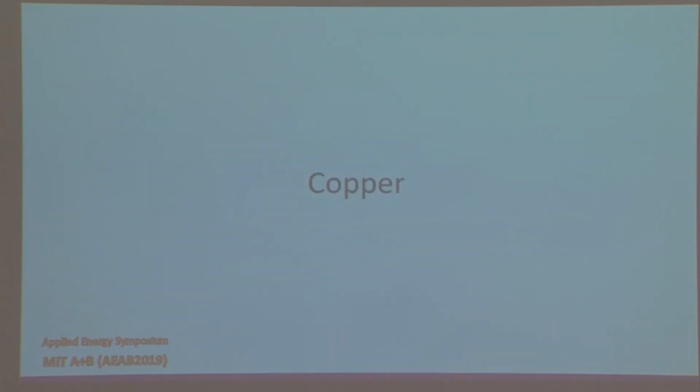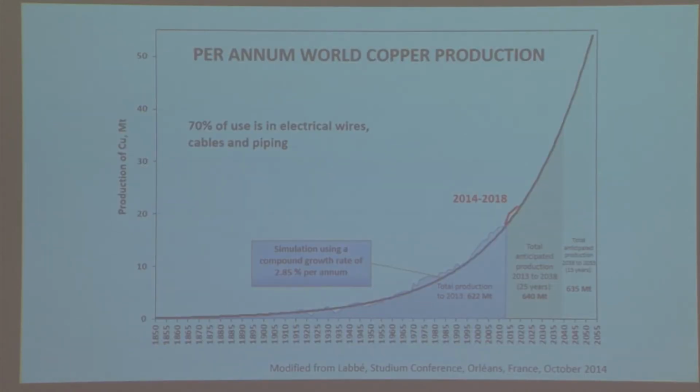So now we'll move into copper, which is the main reason I looked at this particular battery setup. And I want to take a step back to look at how much copper we produce worldwide. So we have, fortunately, data going back to the 1850s. This was compiled by a French economist in 2014, and I've added to it since. So these red lines are my data, or I should say internationally collected data that I've put on this graph.